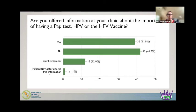We also asked about information provided at the clinic about the importance of having a Pap test or HPV test or the HPV vaccine. By a smaller margin, but 44% of respondents said that they are not offered information about Pap testing, HPV testing, and the vaccine. That doesn't mean that they're not being screened. It's just that there's not a dialogue about the importance of these, of HPV's connection to cancer, or of the availability of the HPV vaccine to prevent cancer.